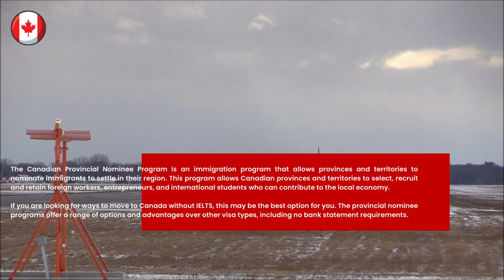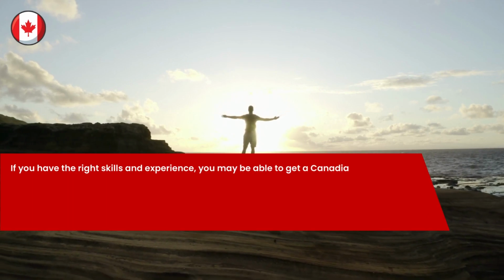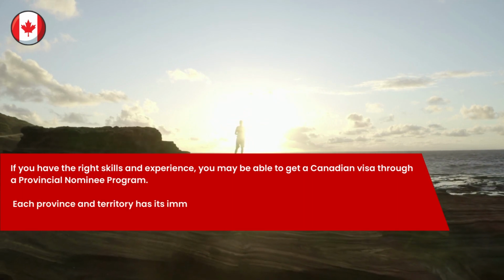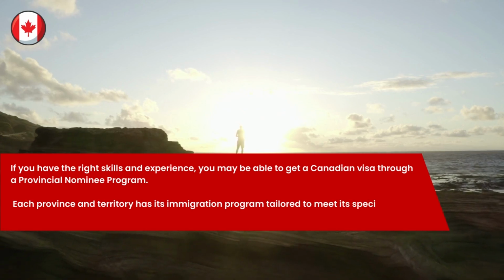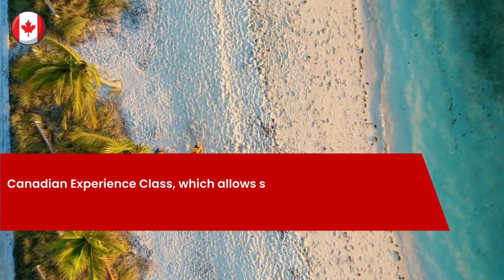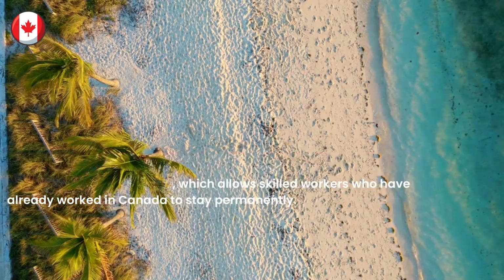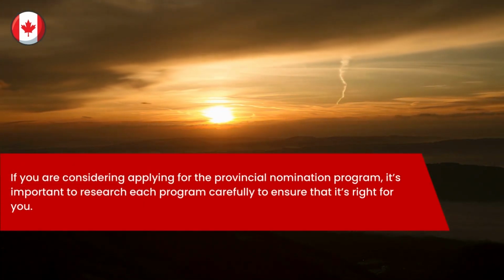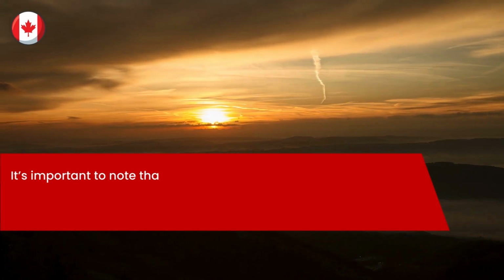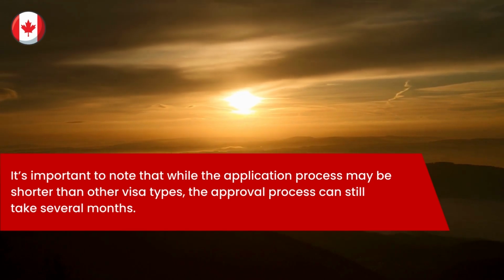If you have the right skills and experience, you may be able to get a Canadian visa through a provincial nominee program. Each province and territory has its immigration program tailored to meet its specific labor market needs. There are also specific visa types under the Provincial Nomination Program, such as the Canadian Experience Class, which allows skilled workers who have already worked in Canada to stay permanently. If you are considering applying for the Provincial Nomination Program, it's important to research each program carefully to ensure that it's right for you. You should also be aware that there are application fees associated with each program. It's important to note that while the application process may be shorter than other visa types, the approval process can still take several months.